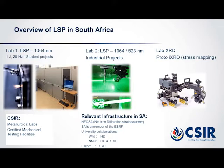And within the broader CSIR, we have a number of metallurgical facilities, as well as a certified mechanical testing facility. Across the country, there's also other highly relevant infrastructure that we access on a regular basis, along with our collaborators and partners. eNtsa is a research nuclear reactor with a neutron diffraction strain scanner, and South Africa is also a member of the European Synchrotron Research Facility.